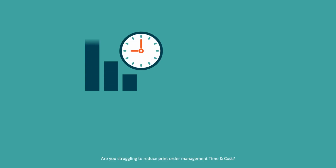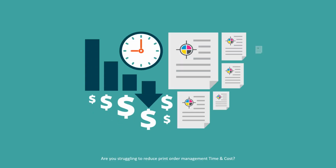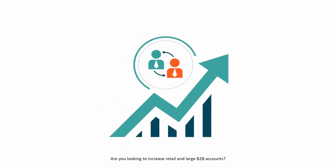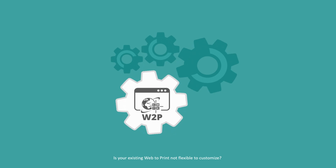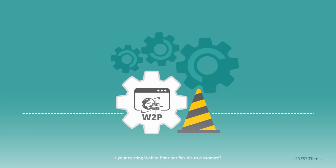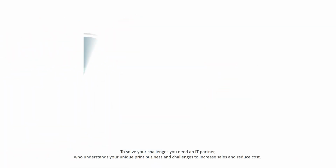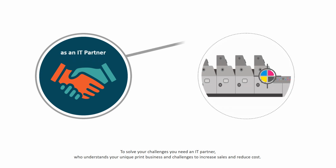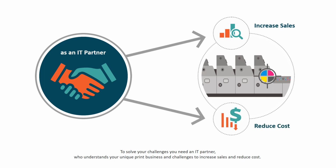Are you struggling to reduce print order management time and cost? Are you looking to increase retail and large B2B accounts? Is your existing web to print not flexible to customize? If yes, then to solve your challenges you need an IT partner who understands your unique print business and challenges to increase sales and reduce cost.